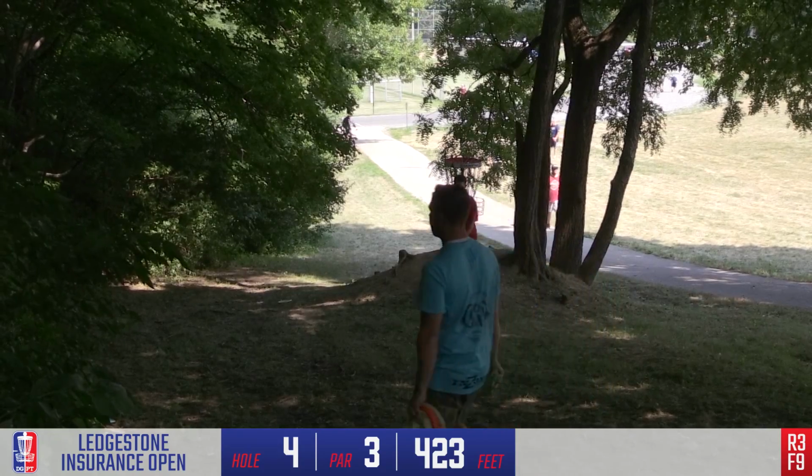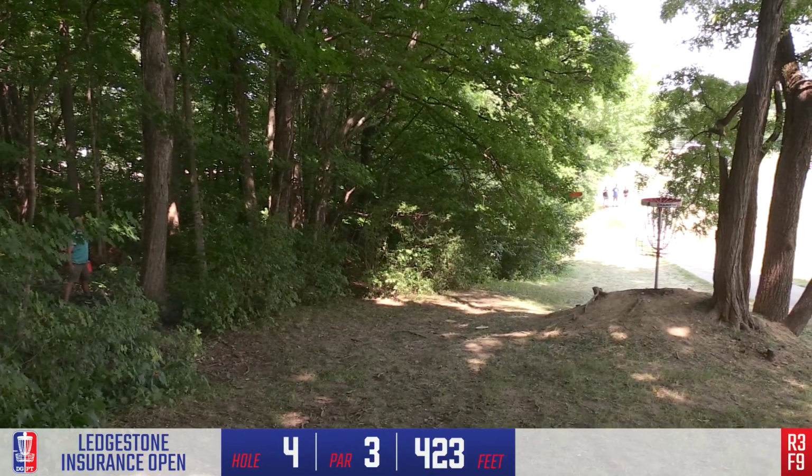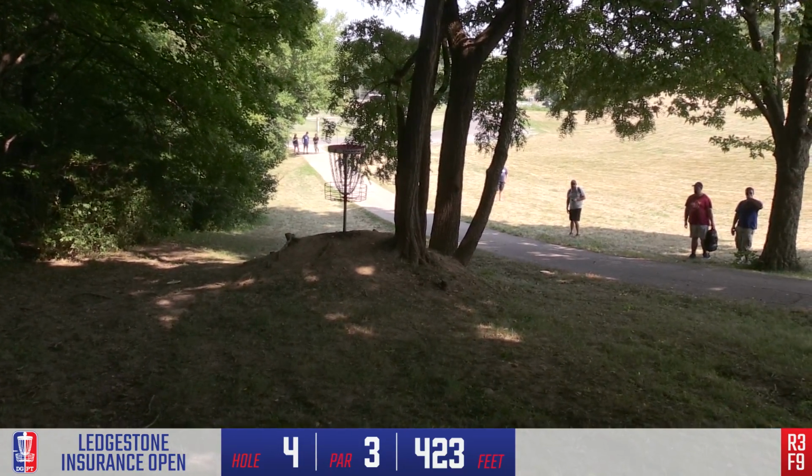And so saving a par. His upshot wasn't as... Well, he wasn't happy with it. 45 short into the woods. He's like, I'm running this putt anyway and making it look easy.